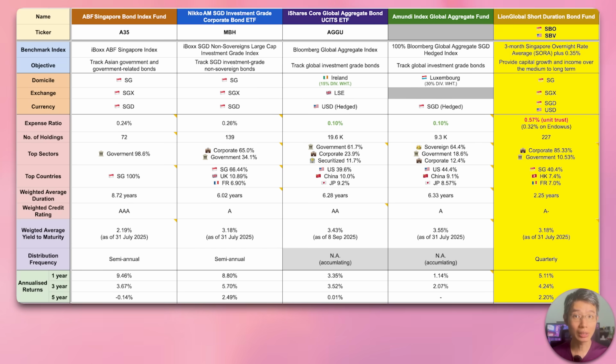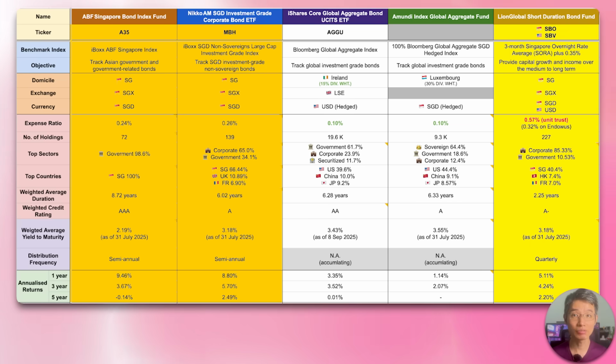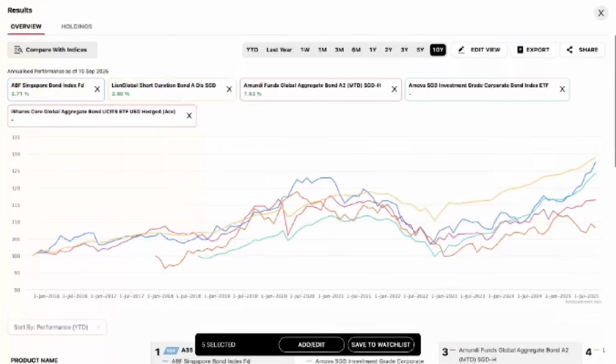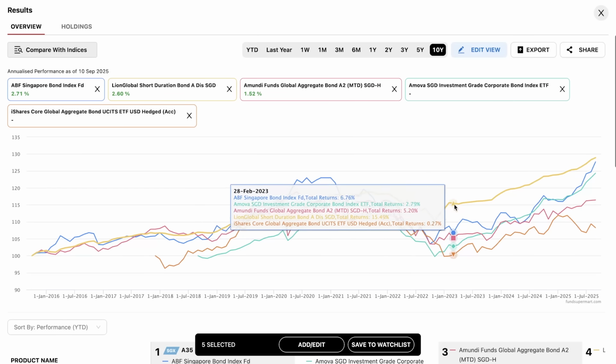While they may look broadly similar in holdings and long-term returns, the key difference is that the LionGlobal Fund is actively managed. This gives the managers flexibility to adjust exposure and manage risk, something that passive funds like MBH or A35 cannot do. This flexibility may not always show up in good times, but it can matter a lot when markets turn volatile.